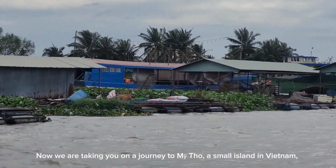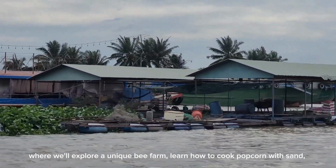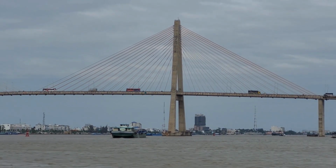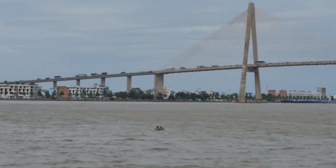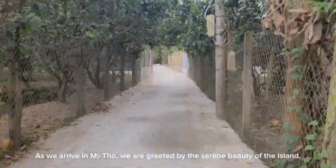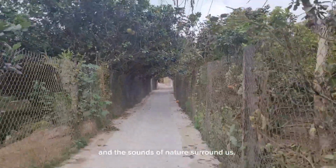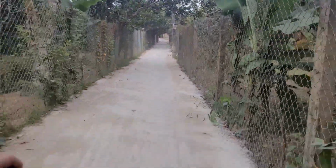Now we are taking you on a journey to My Tho, a small island in Vietnam where we will explore a unique bee farm, learn how to cook popcorn with sand, and enjoy a relaxing canal cruise. Let's dive in! As we arrive in My Tho, we are greeted by the serene beauty of the island. The air is filled with the sweet scent of flowers and the sounds of nature surround us. Our adventure is about to begin.